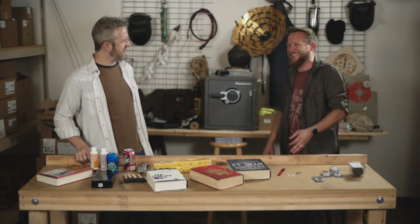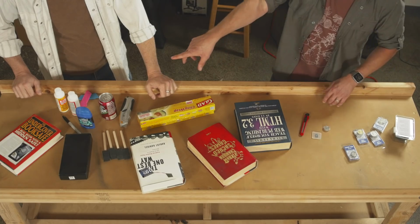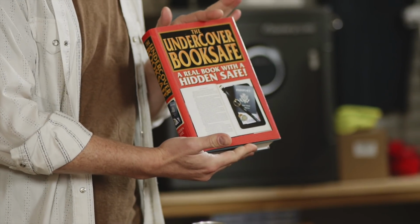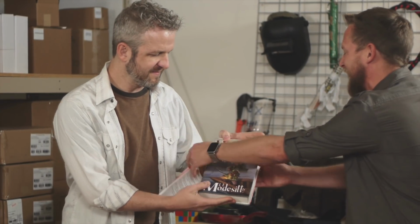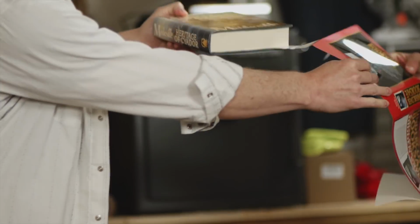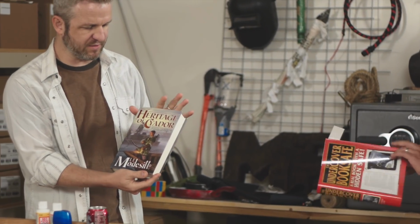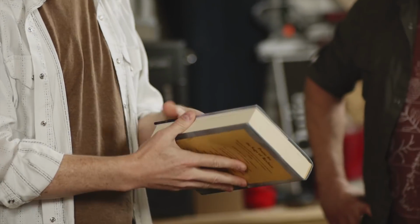Yeah, I agree. Cool. On the same page. Let's start with the most obvious one. Okay. We've got the classic book safe right over here, right? Nothing sneaky about this. Not the most subtle. Show that there's a second. There you go. That looks much better, but I guess that's just the packaging. I'm pretty sure this is a real book, actually. Looks pretty normal. Yep. Open it up.